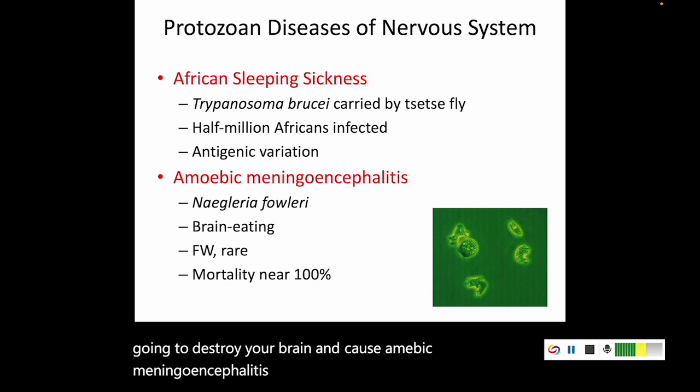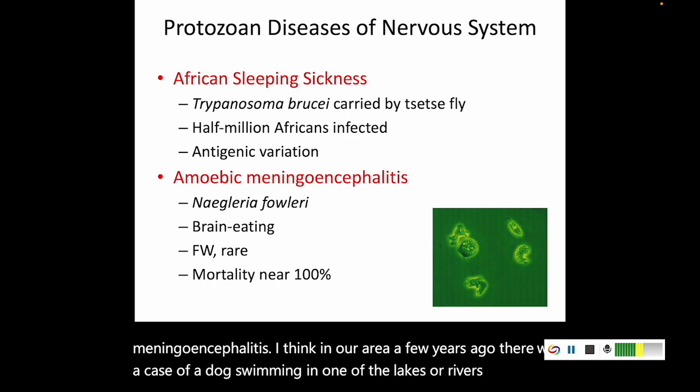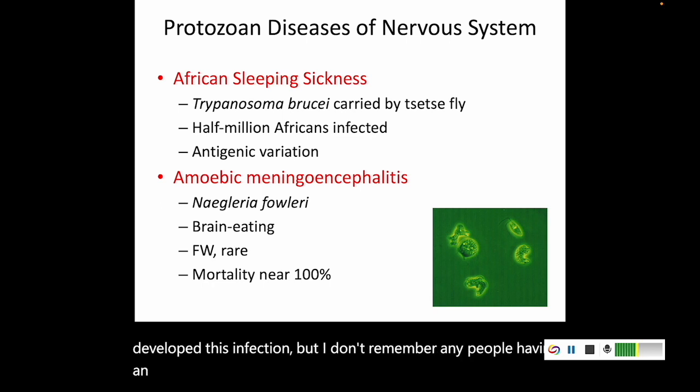where it is going to destroy your brain and cause amoebic meningoencephalitis. I think in our area a few years ago, there was a case of a dog swimming in one of the lakes or rivers around our area that developed this infection, but I don't remember any people having an infection with that when that happened.